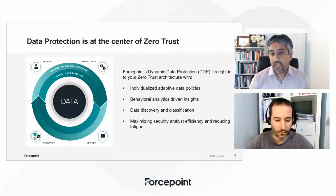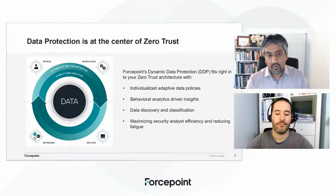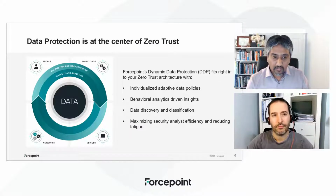We also have data discovery and classification where we also do Microsoft Azure Information Protection tie-in for classification as well so that you can understand how critical the data is, how sensitive the data is, and how it needs to be handled. Also, maximize security analyst efficiency by reducing fatigue because we are going from an incident-driven lens to more of a risky user and user-centric lens so that you're looking at indicators of behavior, that if certain behavior is risky, then you focus on that. And that also helps your security analyst.